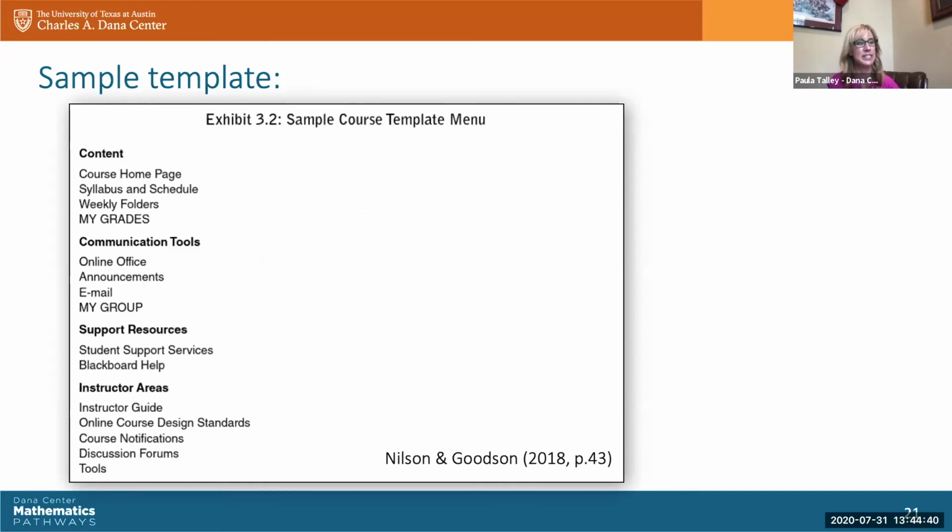And chunking actually comes into play. This is a template. This is another great book about good teaching online, Nielsen and Goodson. So this is a sample course template from Nielsen and Goodson. It's in their book. It's also at the end of the, I'm going to give you so much homework after this. You're going to have to do a lot of reading.